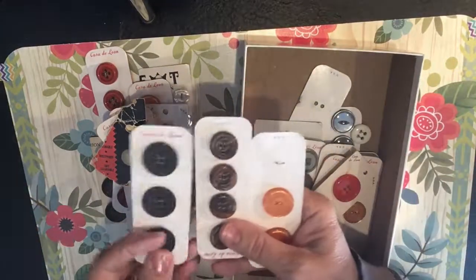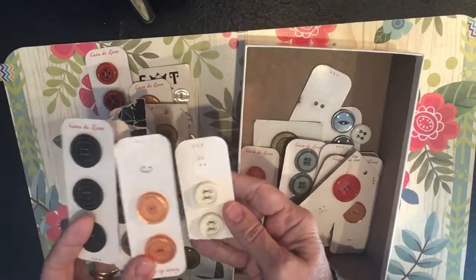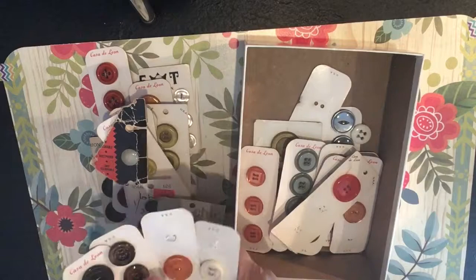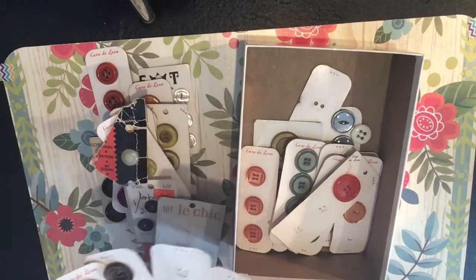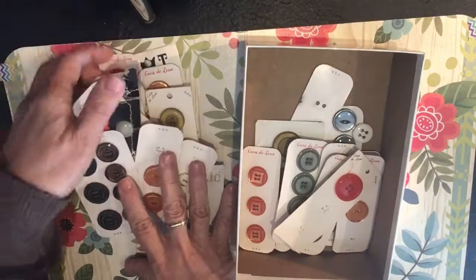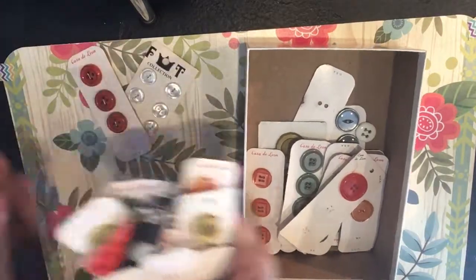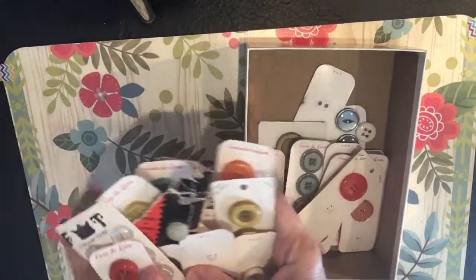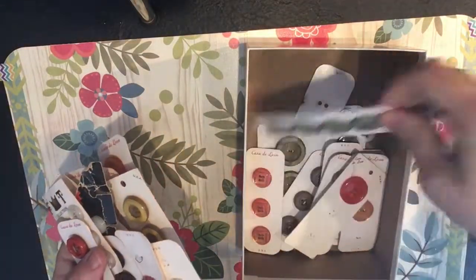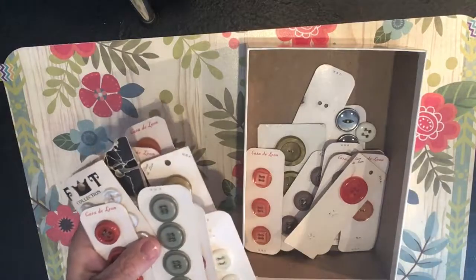And if you have any ideas of what to do with buttons, I would love to hear. I have a whole jar of, or 2 jars of antique buttons that belong to my grandma and aunt, and I used to love to sort through them as a little girl. I have those on display. Probably don't use them too often for craft projects, but buttons like this I would love to know.